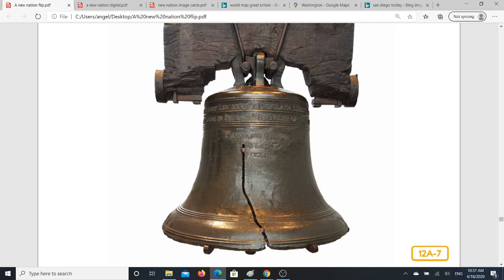It is only about 3 feet tall, but it weighs as much as a hippopotamus. If you visit the Liberty Bell, be sure to look for the words of freedom taken from the Bible and written on its side. "Proclaim liberty throughout all the land and unto all inhabitants thereof." Leviticus 25:10.